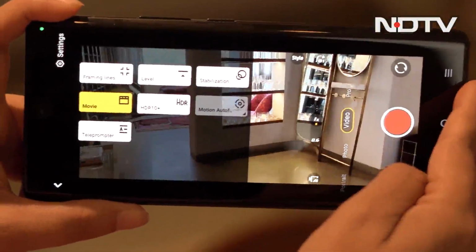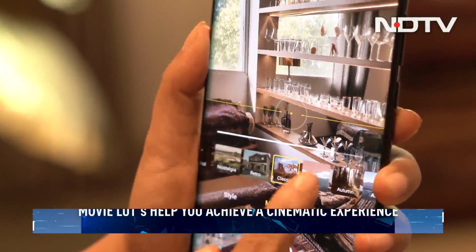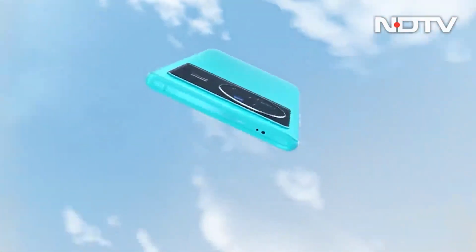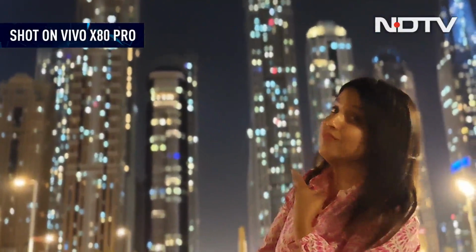As an avid movie fan, I know how important colors are to set the tone for a movie scene. The Vivo X80 Pro's built-in movie LUTs let you do exactly that. If you are a budding cinematographer, the anamorphic mode will be especially notable. Tap the Zeiss Cinematic Style button for a slightly desaturated moody look that is bound to elevate your video capturing experience.